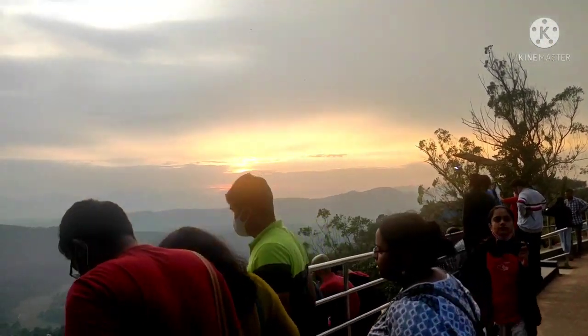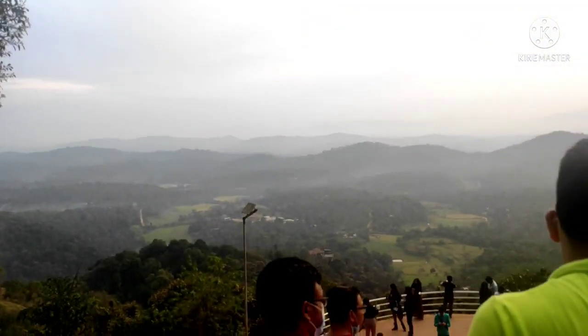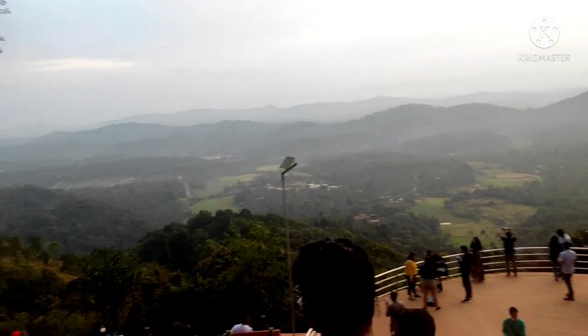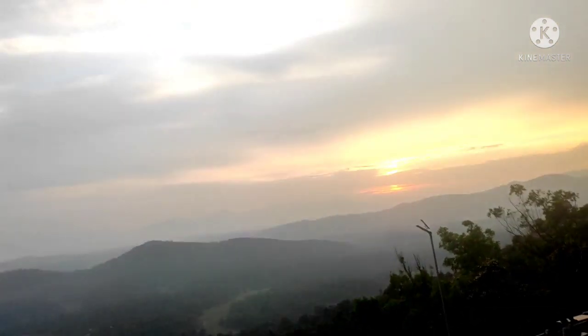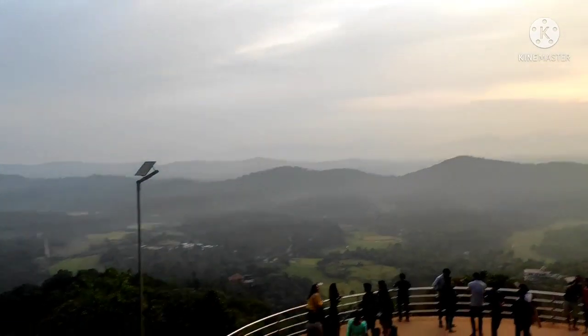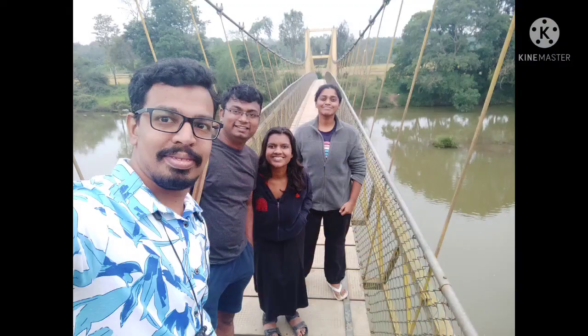Then we randomly got into certain places, but before that, this is a view of how we climb down to go to the viewpoint where we see the sunset. One of our friends even went there for sunrise, and she said it is very serene to see the sunrise also. But we loved the sunset part.